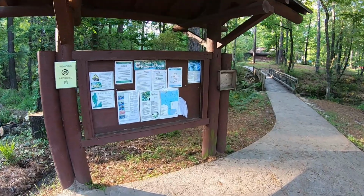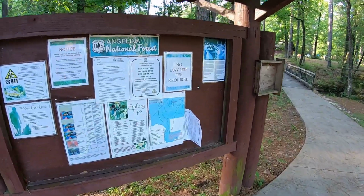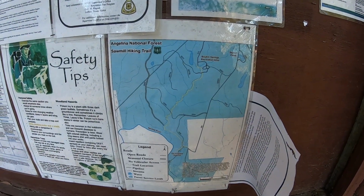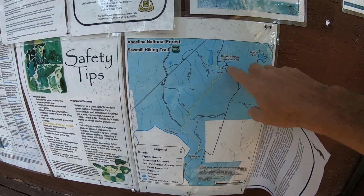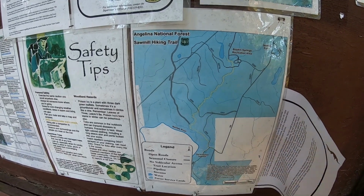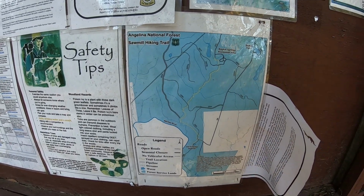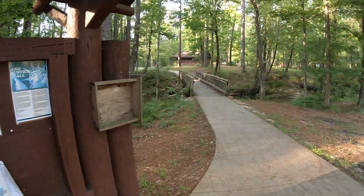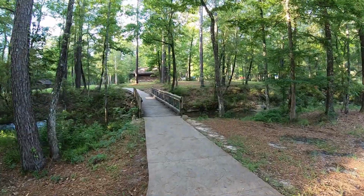So this morning we're gonna hike the Sawmill Trail. So here's a map to get you oriented. We're here at the Boykin Springs Recreation Area, and we're gonna hike down here and see what we discover along the way. I think there's a great reward at the turnaround point of this trail.